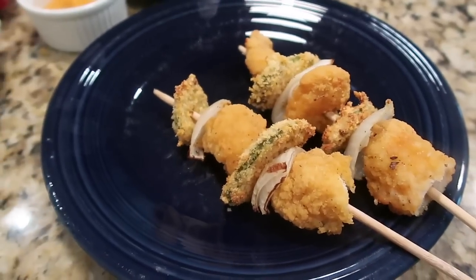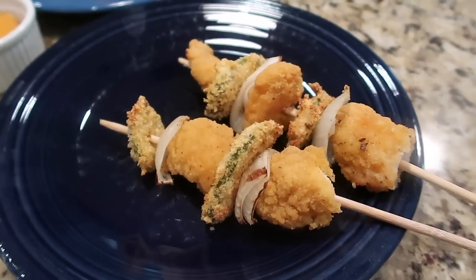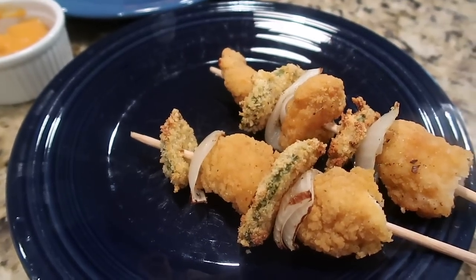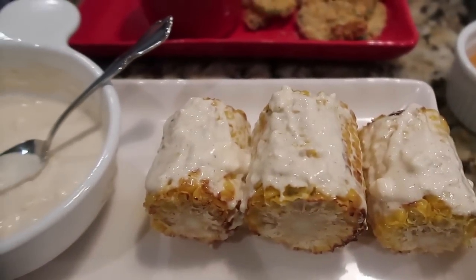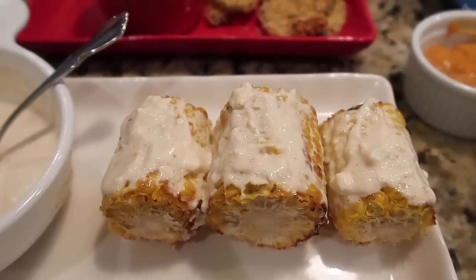At Tim's request, we've got sort of chicken on a stick. Obviously not like the little local place that deep fries everything and puts it on a skewer, but we've got chicken strips, grilled onions, fried pickles. Is this healthy chicken on a stick? No, it's not very healthy. Well, it's air fryer, so it's not deep fried.